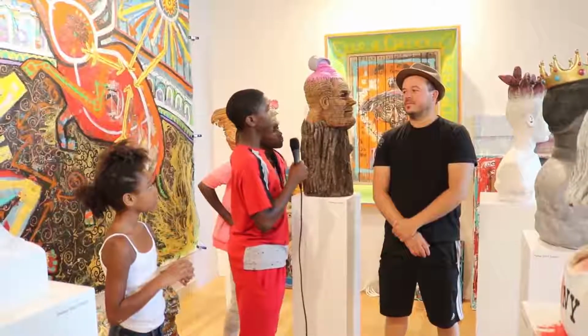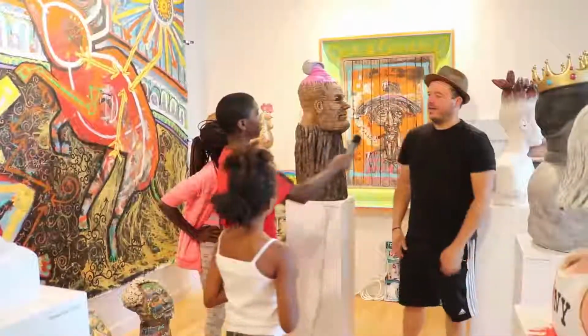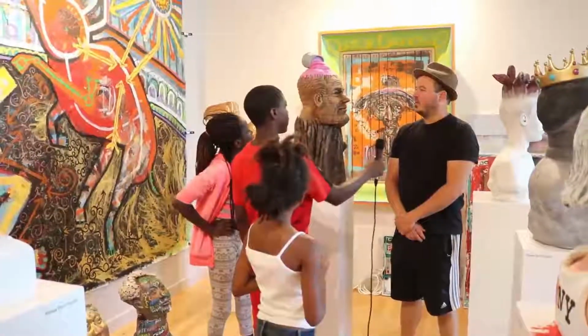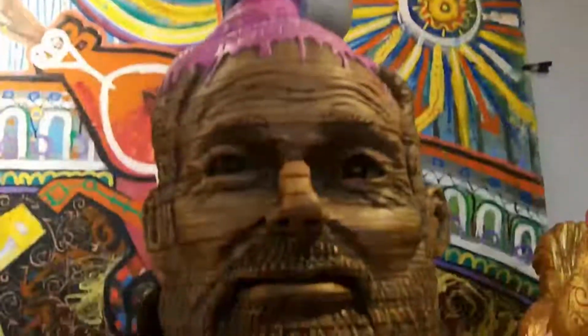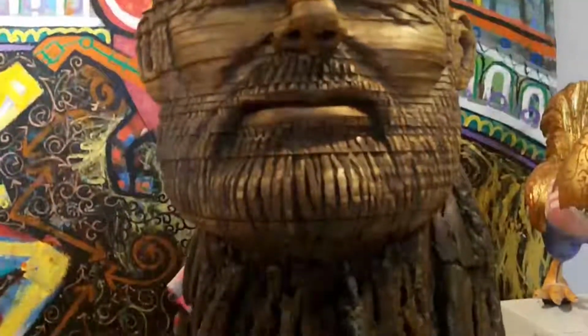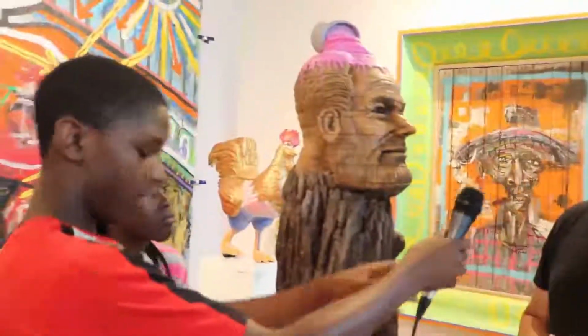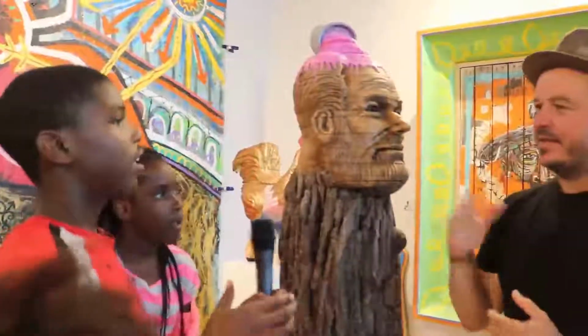So what is this called? This is called Pink Hemingway. What inspired you to make this? Well, Hemingway was an author, a book writer, and he's now dead, but he's an award-winning author, and I was inspired by his work, so I wanted to make a sculpture out of his face, and I did.